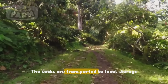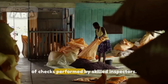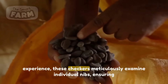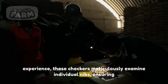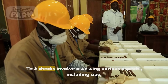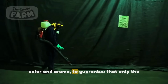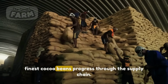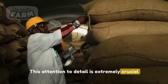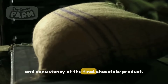The sacks are transported to local storage establishments where the beans undergo a series of checks performed by skilled inspectors. With a keen eye and a wealth of experience, these checkers meticulously examine individual nibs, ensuring they meet the stringent standards of quality. Test checks involve assessing various aspects, including size, color, and aroma, to guarantee that only the finest cocoa beans progress through the supply chain. This attention to detail is extremely crucial, as it contributes to the exceptional taste and consistency of the final chocolate product.